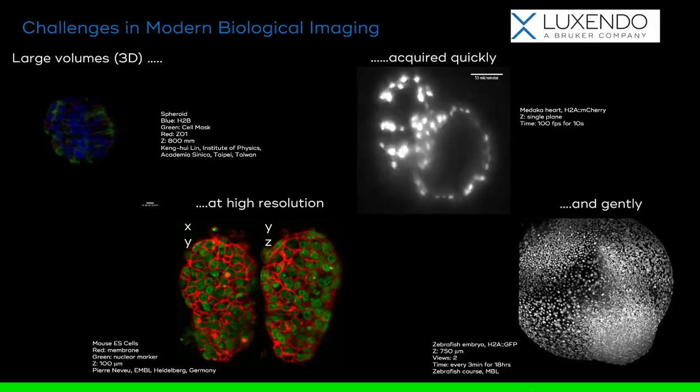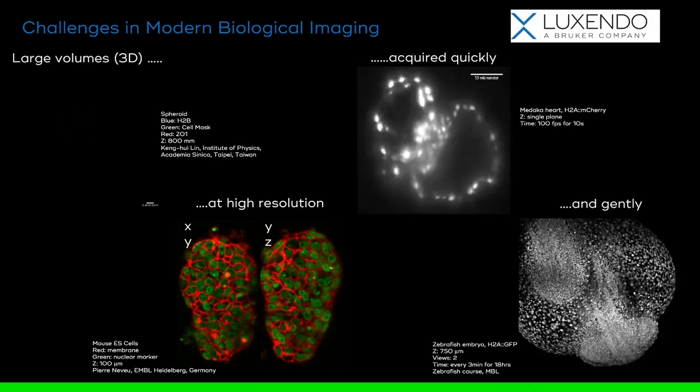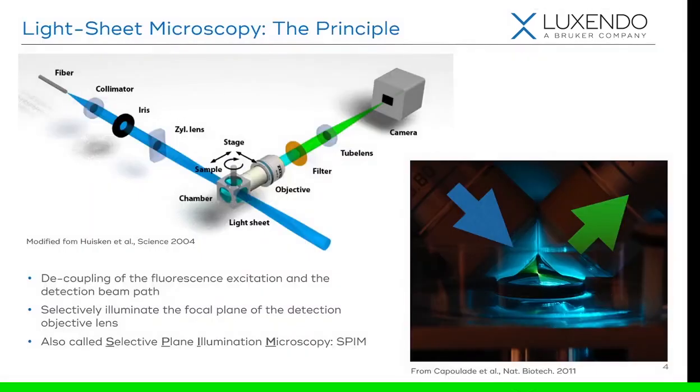And recently, we've rediscovered a century-old technique called light sheet microscopy, and this has reemerged as a technique perfectly suited for these three-dimensional biological studies. What's unique about a light sheet system is the fact that we now decouple the fluorescence excitation pathway and the detection pathway into two separate, stereotypically orthogonal pathways.